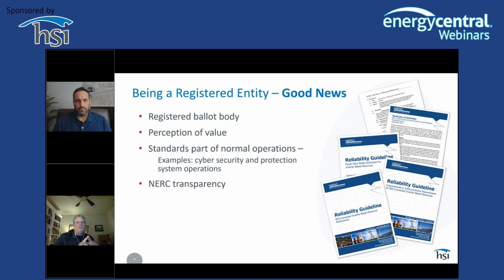Which goes to my next good point. NERC is excruciatingly transparent. Everything they do, standards authorization, request for drafting team members, versions posted, comments considered, it's all easily available. It's there. Nothing happens in a back room. And if you know where to look, and you don't have to look a lot, you just have to know where to look, you'll never be surprised. As a matter of fact, you'll find out likely years ahead of time of when you have to be ready for something new that's coming down the pike.